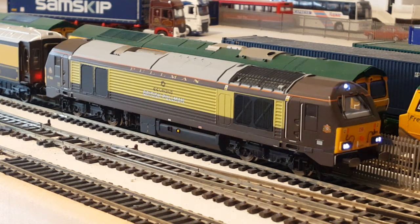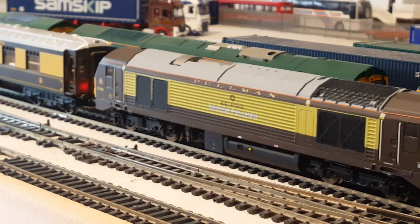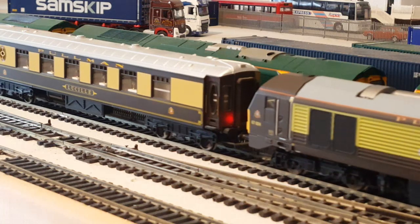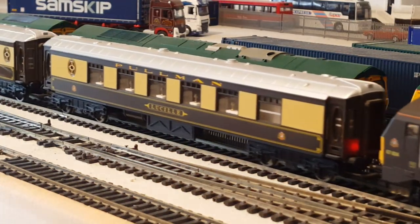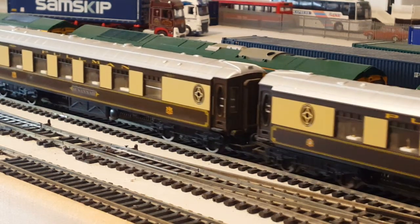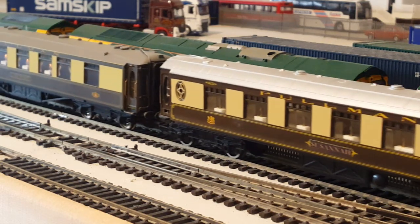And I'm just going to run her through with Alan's coaches. It's actually got five coaches on here at the moment. The one with the lighting and the dark grey roof is the one that I purchased as an additional one, which is the kitchen coach, which is just coming into view now.